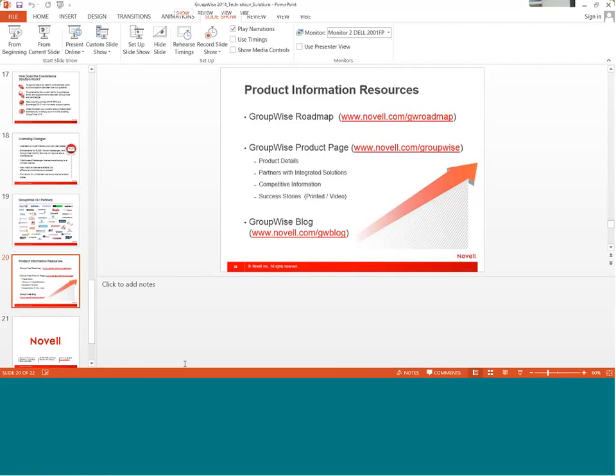The GroupWise product page continues to be updated, and we'll go through several updates in the coming weeks adding material that is specific to GroupWise 2014. Not only do we provide product details and documentation on the new features and capabilities of GroupWise 2014, but we also add a variety of competitive material, technical white papers, as well as success stories, both printed and video copies of those organizations who are similar to yours in industry or in location that are using GroupWise, that have deployed GroupWise, and that are continuing to stay with the solutions that Novell provides. And you can see all of that material, and many of those will update in the coming weeks as we put out more and more information about GroupWise 2014.